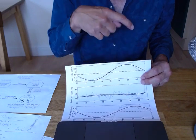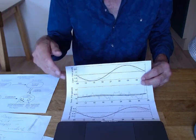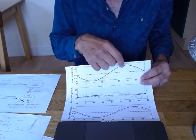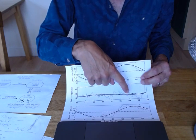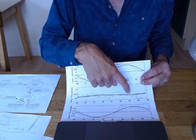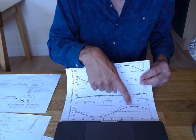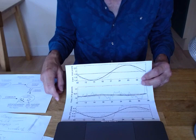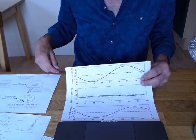Well, T4 actually goes down, and that's because the thyroid gland itself is being driven harder by TSH and is not only producing more FT3 and FT4, it's also converting more FT4 to FT3. So that's why the T4 drops. It's actually being converted to T3 here. So you've got thyroid gland production of T3 and extra conversion of T3.